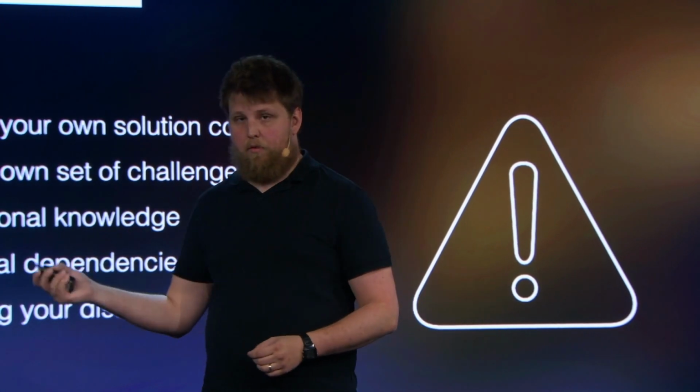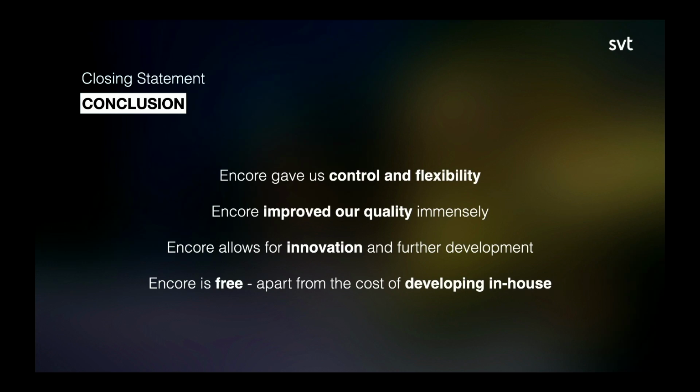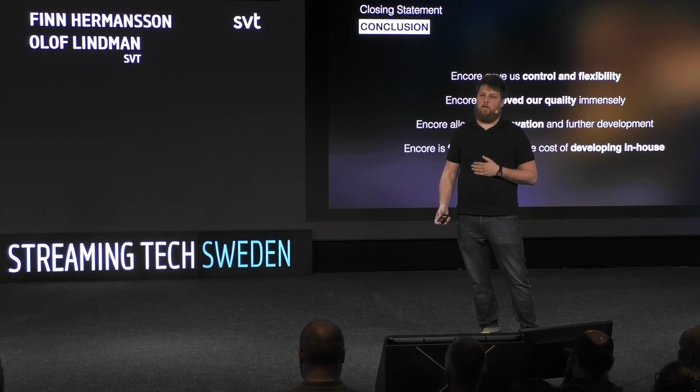Now, we've taken this risk for several years and reaped the benefits. Because in conclusion, Encore gave us the control and flexibility that we so sorely needed. And Encore has improved the visual quality of our VOD content immensely. Now, Encore has also allowed us to do the sort of innovation that we really need and helped us facilitate development by being able to integrate in our systems. Now, for you guys, I mean, Encore is free, it is open source. The only real cost to it is the time spent by the developer working on it.